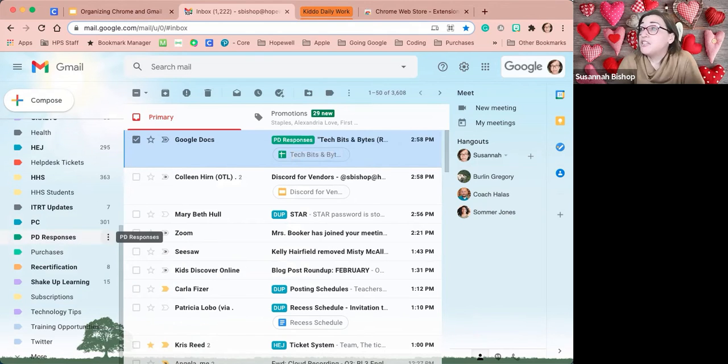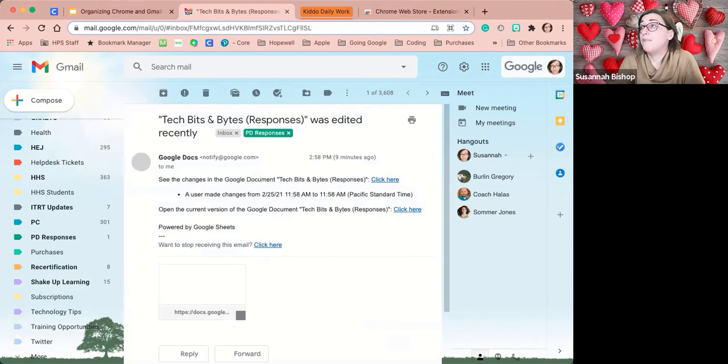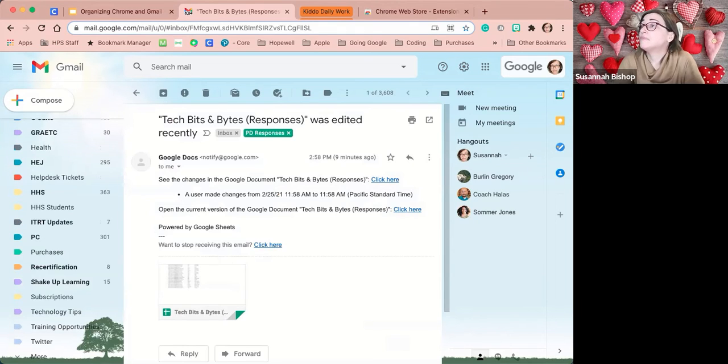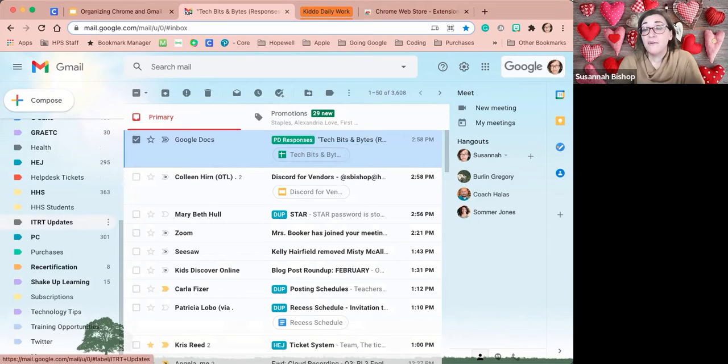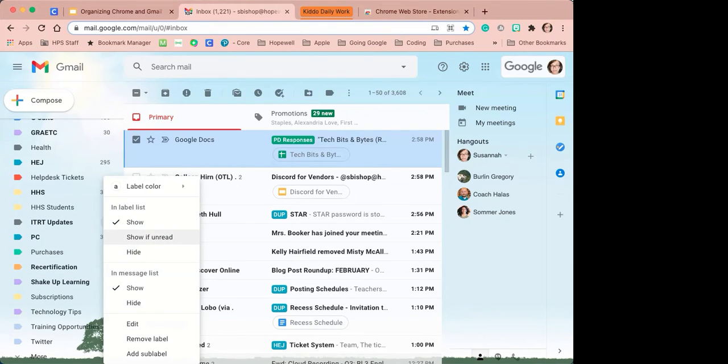And I'm also going to change it so that it only shows if there are unread options. As soon as I click on it and open it, go back, you'll notice PD responses has disappeared from over here. So I can set it so that I only see things over here when I've got something to deal with in that topic by clicking on the three dots and choosing show if unread.